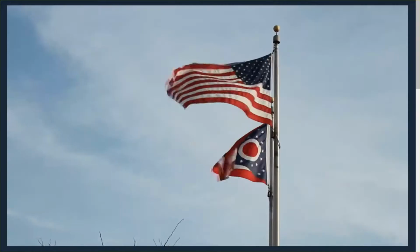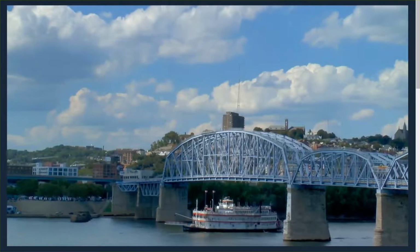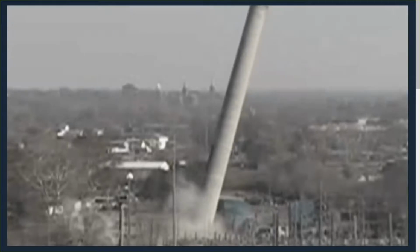A long-running legal dispute about who would foot the bill for the repairs was eventually settled out of court. In this instance, it was extremely lucky no one was killed.